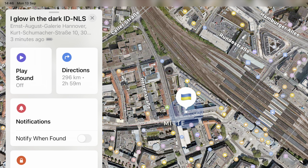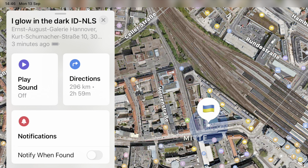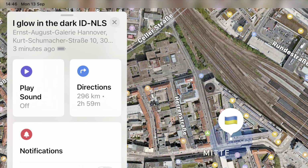And one AirTag is still a surprise. Let me know in the comments if you can guess where this one is going.